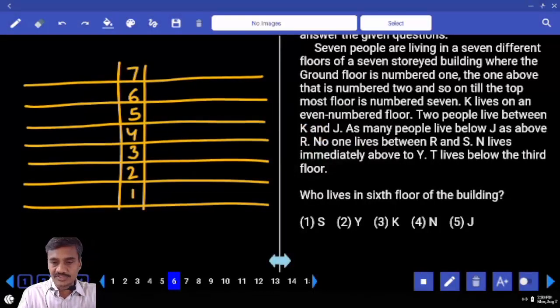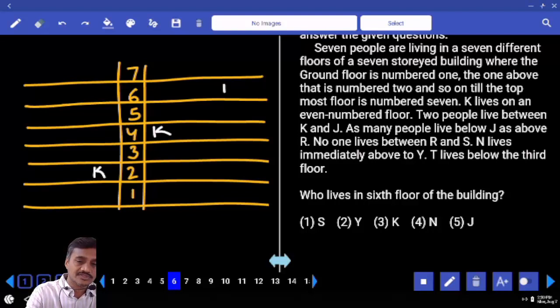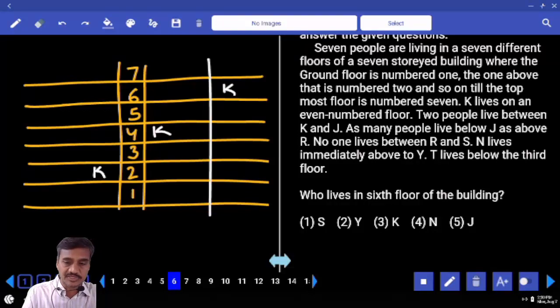Then coming to condition number 1, K lives on an even number floor. As K lives on an even number floor, tell me how many possibilities we have. K can be on the 2nd, 4th or 6th. Now there are 3 different possibilities. And 2 people between K and J, J is here. Now here, with 2 people between K and J, J can be on the 4th, the 1st or the 7th. Now here J must be on the 3rd floor.